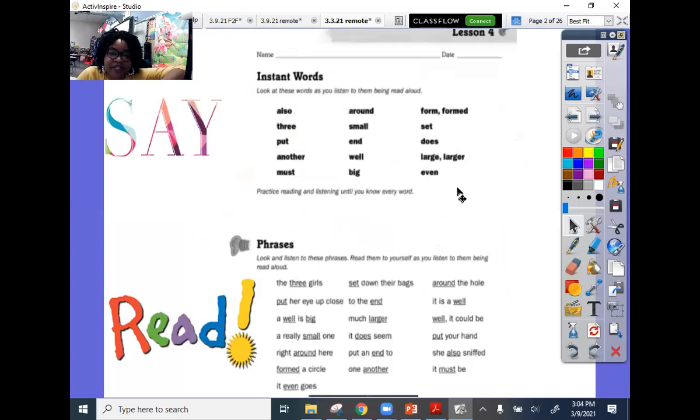For lesson 4, for your instant words, remember that we are reading each of our words every day, practicing, getting ready for Friday, being sure that they are instant words to us, that we are not sounding them out, we're not having to figure out what they are, that they are indeed instant. We say also, three, put, another, must, around, small, in, well, big, form, set, does, large, larger, even, that we are using those words. Then our phrases.